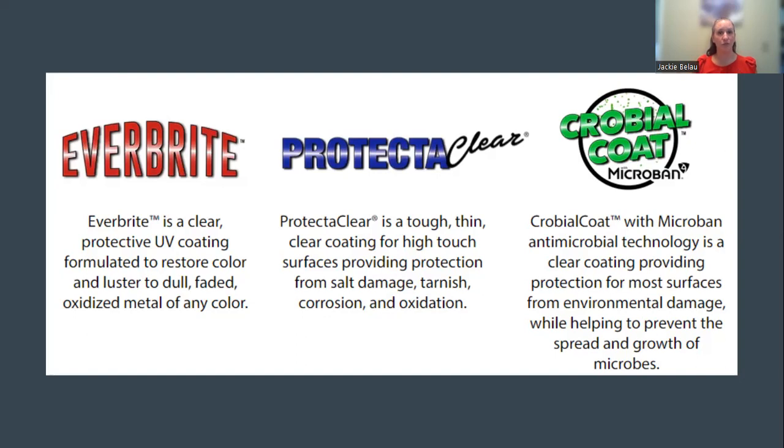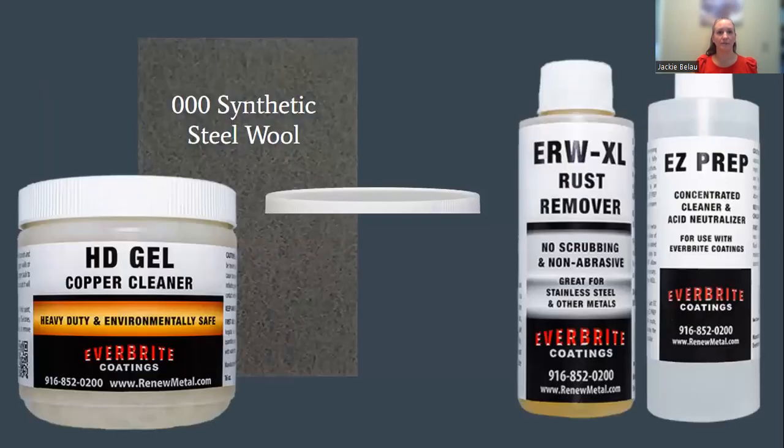And then we developed Crobio Coat. Crobio Coat is actually Protect-A-Clear with Microban antimicrobial technology added into it. It has all of the same properties as Protect-A-Clear, really strong, tough and durable, but it also protects against the growth of microbes, which we'll get into in a little bit.